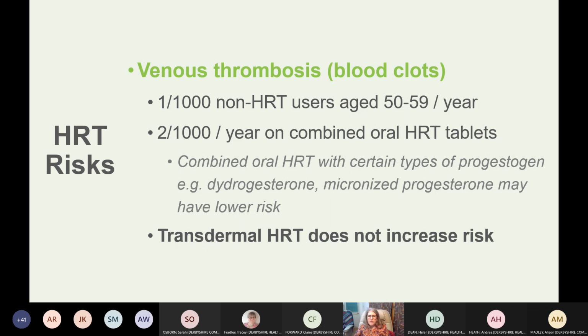So the estrogen-only HRT possibly has a slightly lower risk. Combined HRT with certain types of progestogen, so dydrogesterone, and natural micronized body-identical progesterone, are thought to have a lower risk of deep vein thrombosis. And the other thing to bear in mind is that the risk of deep vein thrombosis only refers to oral HRT, because transdermal HRT, transdermal estrogen, doesn't increase the risk of deep vein thrombosis.